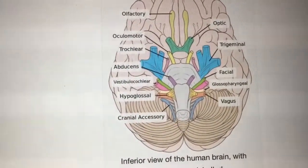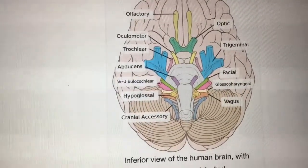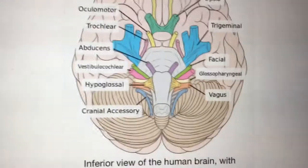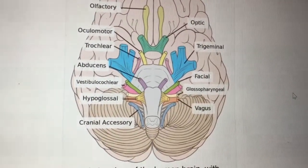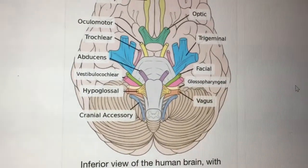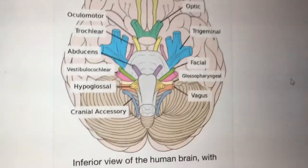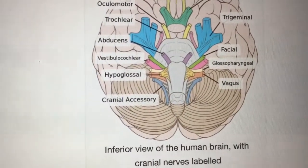Now we go back to the eye with the 6th cranial nerve, the abducens, this purple boy. Yeah, that's right. The abducens nerve is a motor nerve, and it originates from the metencephalon, and it controls the lateral rectus, which is the muscle for outward gaze, for looking outwards to the side.